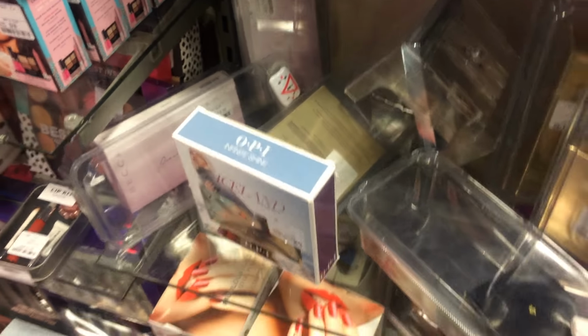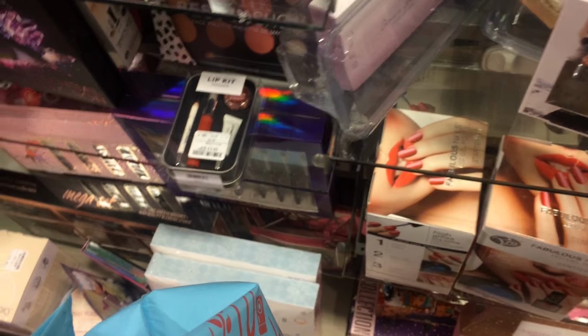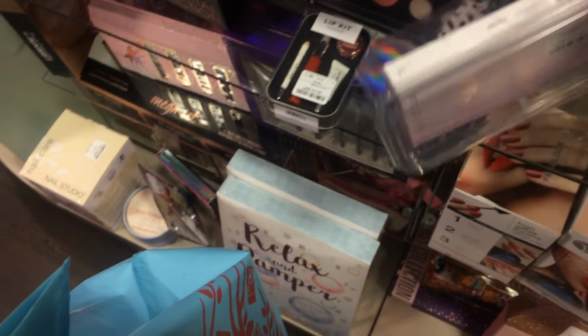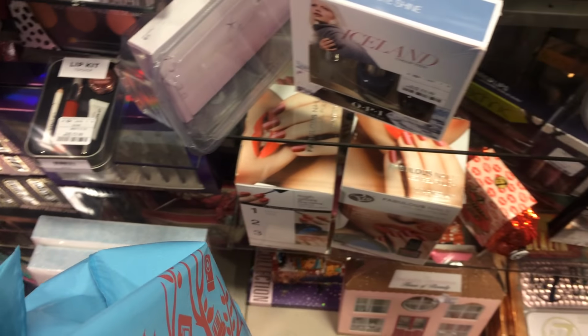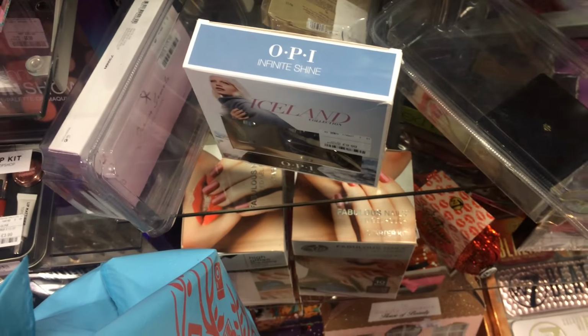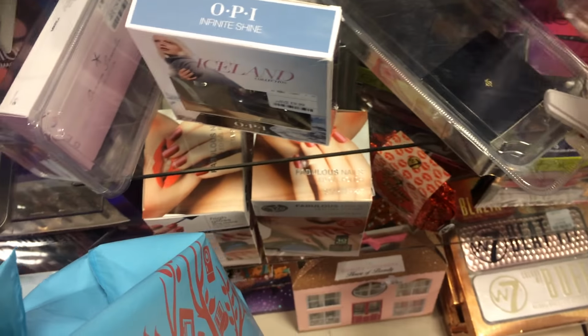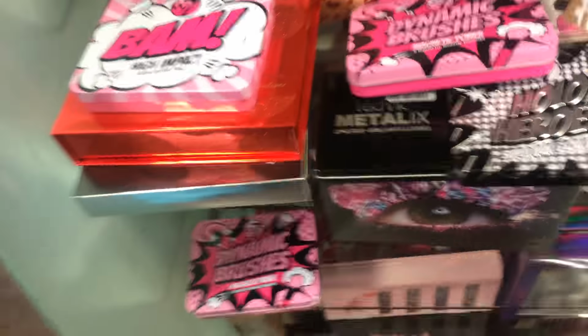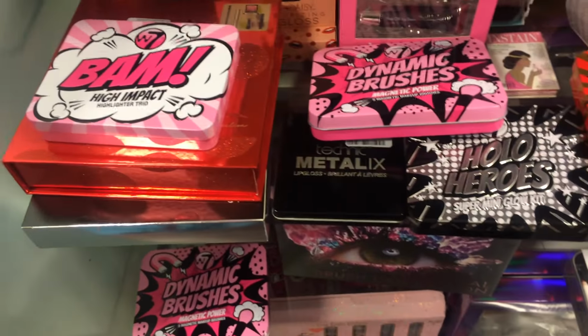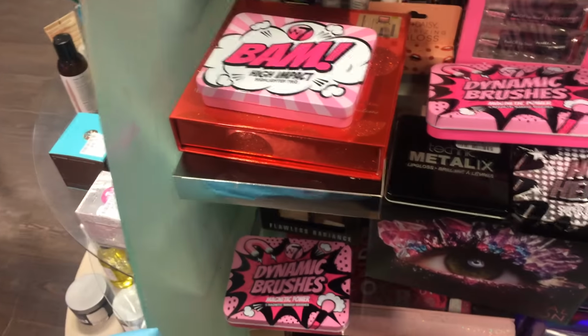They look nice. Cheap too. $5.99. These seem to all be like drugstore products, like W7.